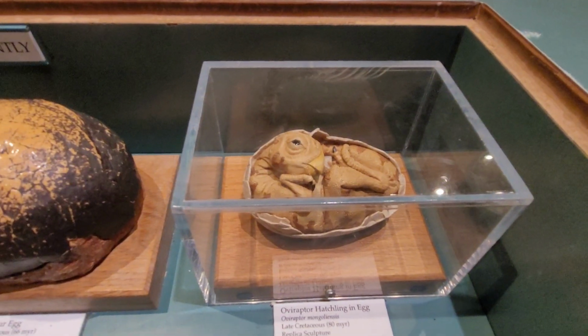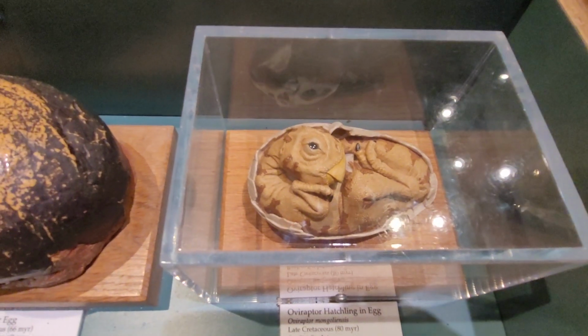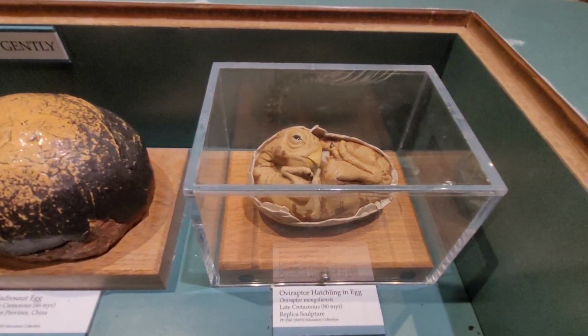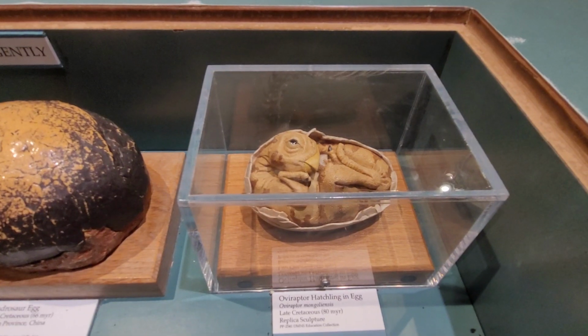Yep. Just to show, it's a little Oviraptor egg. That's a little outdated though. That is still cool. They would have had a slight amount of feathers in the womb, probably. Oviraptor is very dangerous.